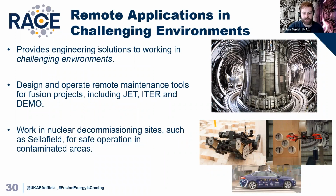But to give a little bit more detail to finish this part of the session off on some of our other facilities. I've mentioned RACE already quite a bit. It's really spun out of all of that work with MASCOT on JET, and it stands for Remote Applications in Challenging Environments. Again, very descriptive of the type of work that we're doing in there, and gives you an incentive for some spin-off scientific benefits that might come from this, because it's not just fusion that these kind of remote handling techniques would be useful.